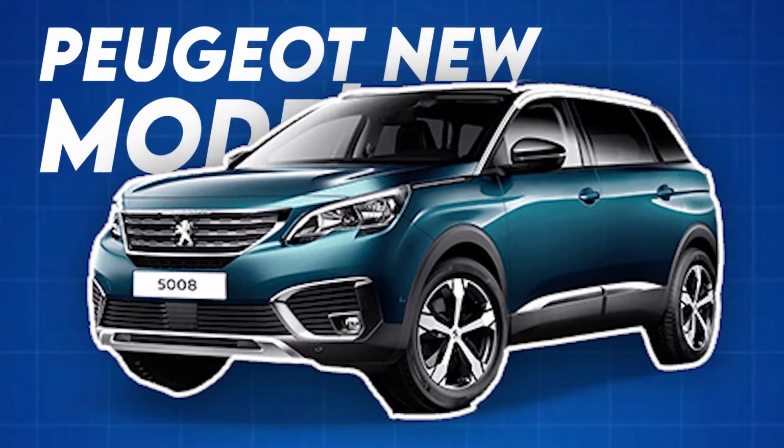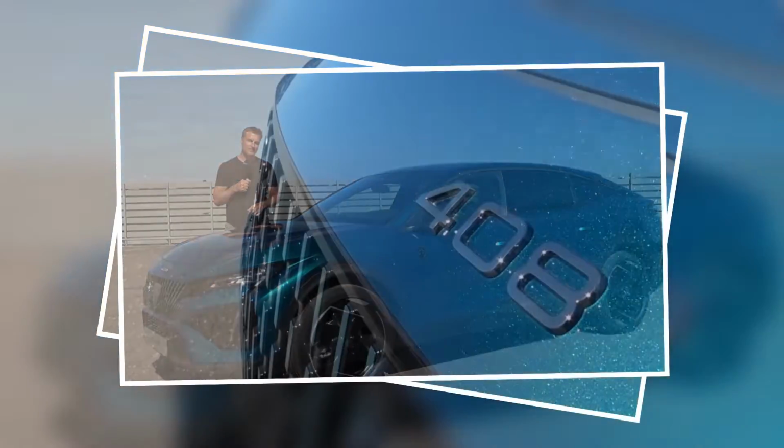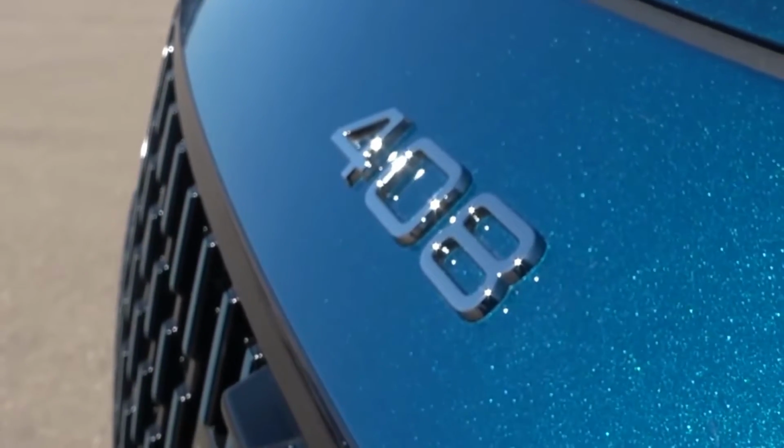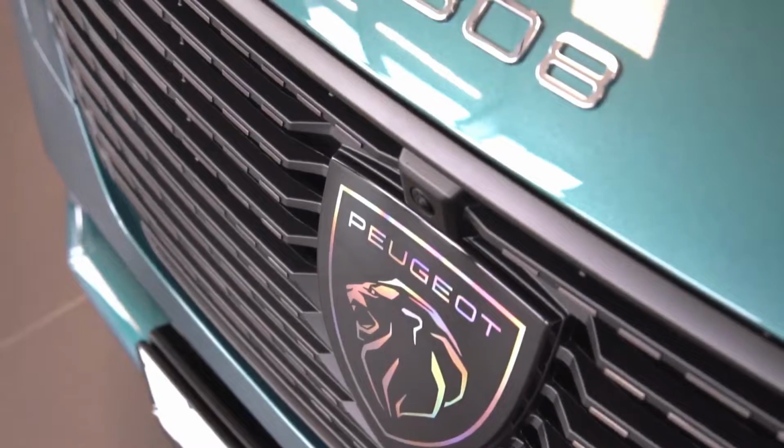Interested in the Peugeot new model or thinking to get the old model due to many factors? Well, we got you. We have got all you need to know about Peugeot's brand new model 408 and to compare it with the earlier model 308.